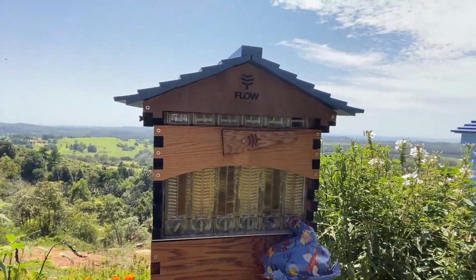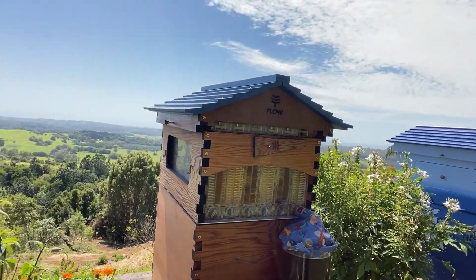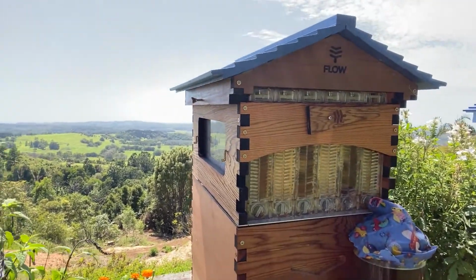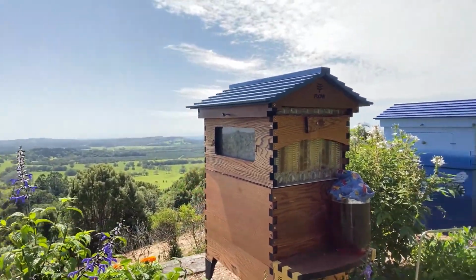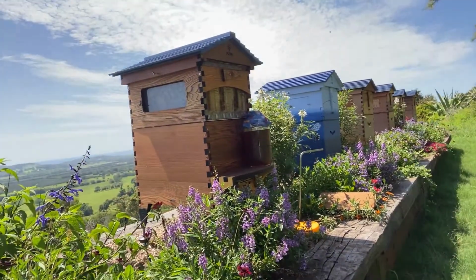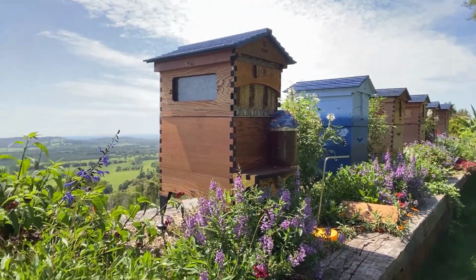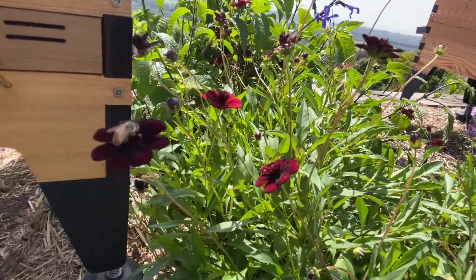One thing that's common is adding a bit of smoke if you're doing your inspections and you haven't been wearing gloves and you don't mind a sting or two. Then it's typical to get a sting or two on your hands, and beekeepers will often blow a bit of smoke onto it, but that's more to get rid of the pheromone. Oh, look at this beautiful bee on this flower here.